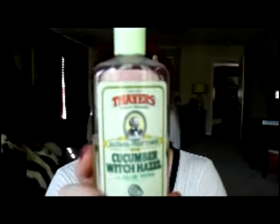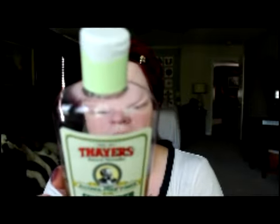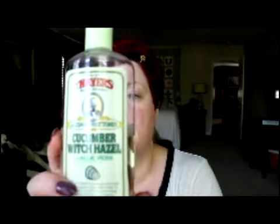Then I found this cucumber witch hazel with aloe vera. This stuff does not burn your skin. It's a toner. It moisturizes, it cleanses. There's no alcohol in it, so it's alcohol free. Let's see, what else does it say?